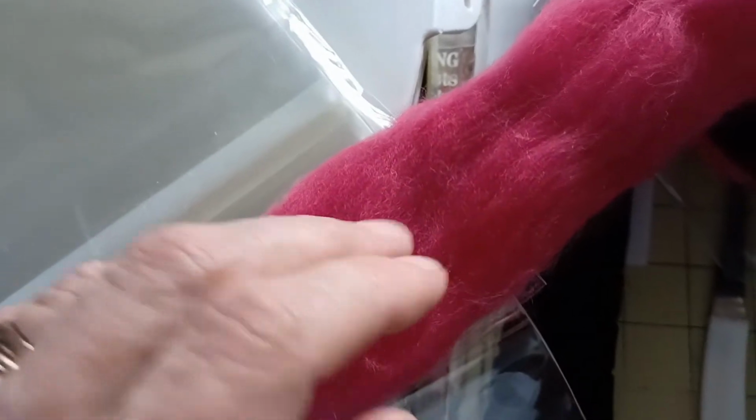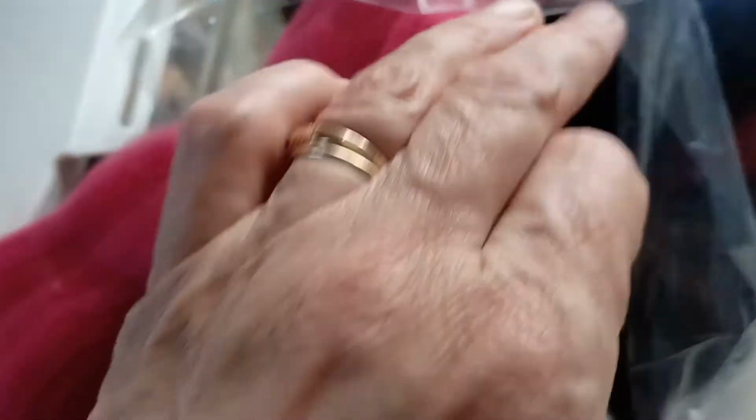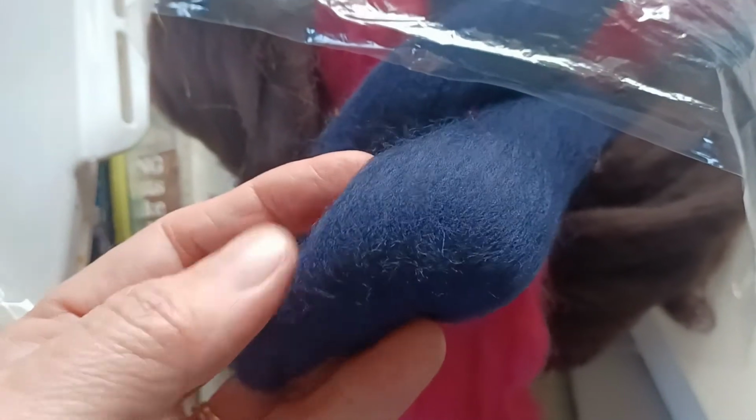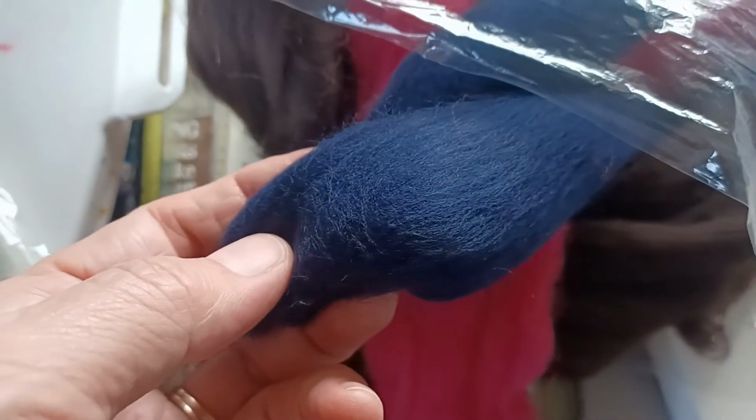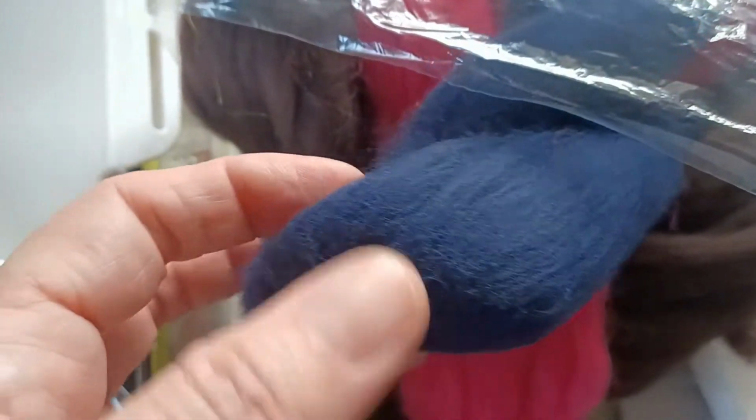And I'm going to blend it with some lighter pink and maybe just a little bit of the brown or this stuff, this blue. I would love to get about a pound of that blue and just spin it forever. It is easier to spin, longer staple, straighter. It doesn't wad up and give you pills and stuff. It's just beautiful.